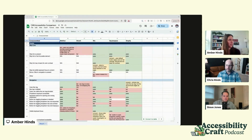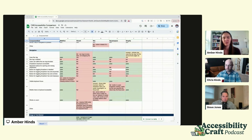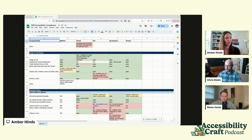I have a spreadsheet. It's similar to the one I did for my page builder and WordPress comparisons. There's going to be more of this coming out because there's a YouTuber who asked me to create this. She built out sites in Webflow, Showit, Wix, Squarespace, and Shopify, and just put native components on there. I went through and tested a lot of the same kind of things that I tested for that page builder. So navigation, she wanted to do a hero where it's an image with text kind of banner.